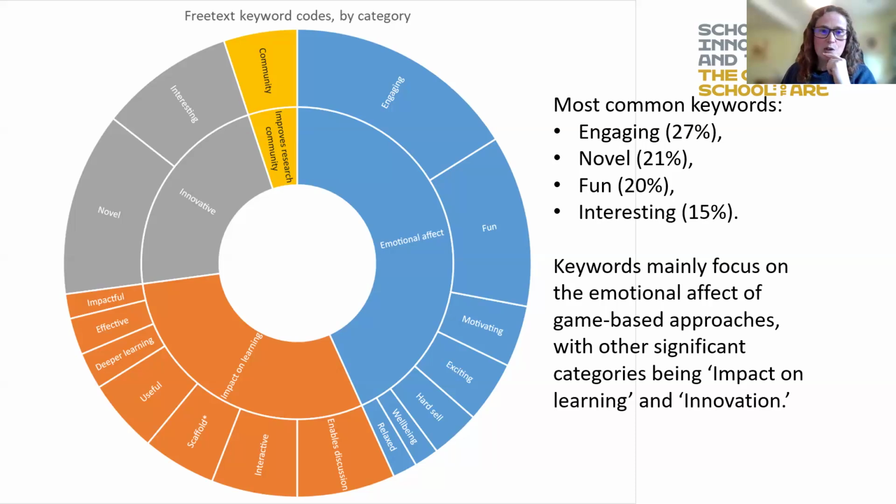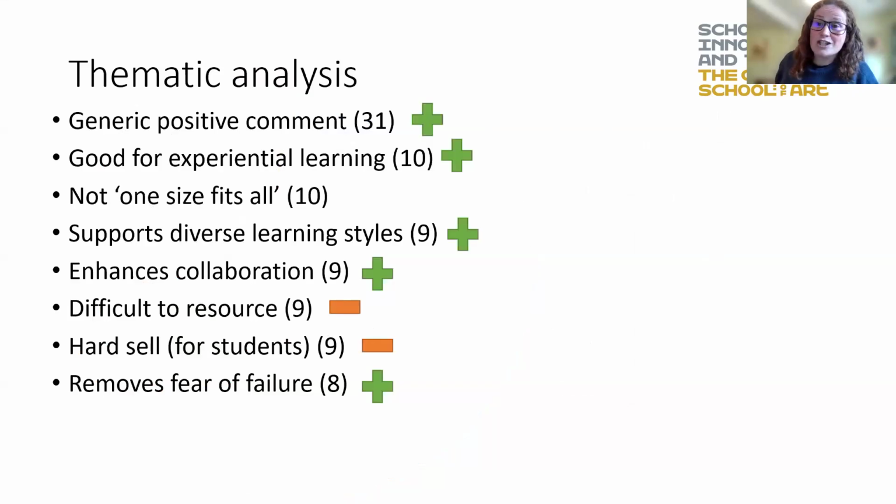And then there was another interesting category, which is innovation, which is the idea of innovative teaching methods being more appropriate for teaching some innovative subjects. So that came through a little bit as well. And then here's a summary of the thematic analysis. So just general positive comments. Lots of people, well, 10 people, identified that it was good for experiential learning by, you know, literally placing the student in a realistic scenario, and that it can support diverse learning styles. It can enhance collaboration. However, some downsides: it's difficult to resource. It can be a hard sell for students who are like, I'm not a child, why am I playing a game? And it can remove the fear of failure that some students have.